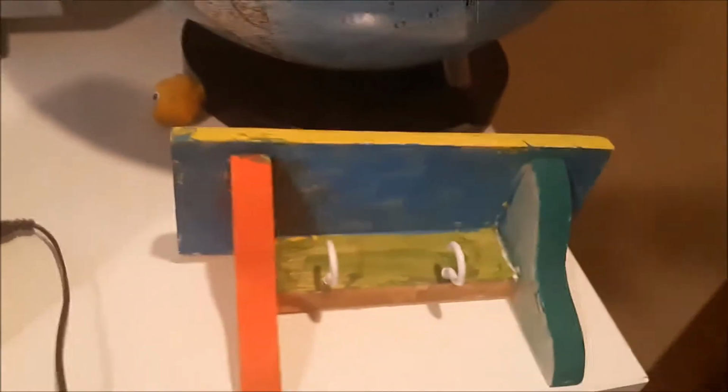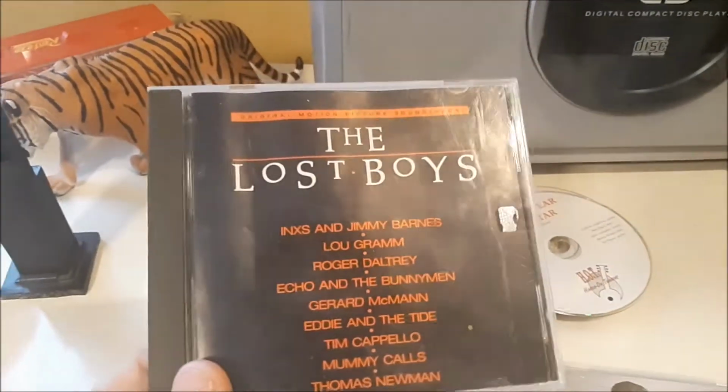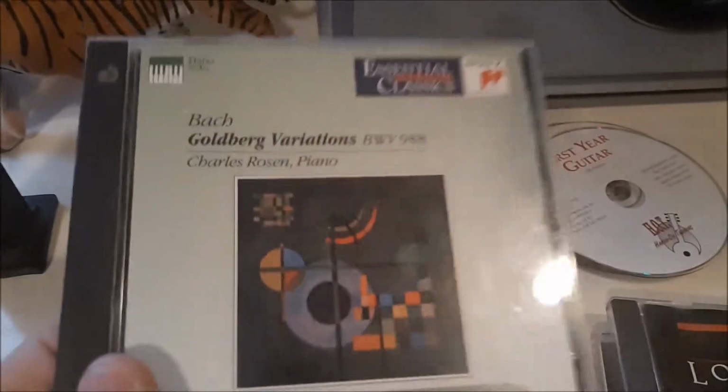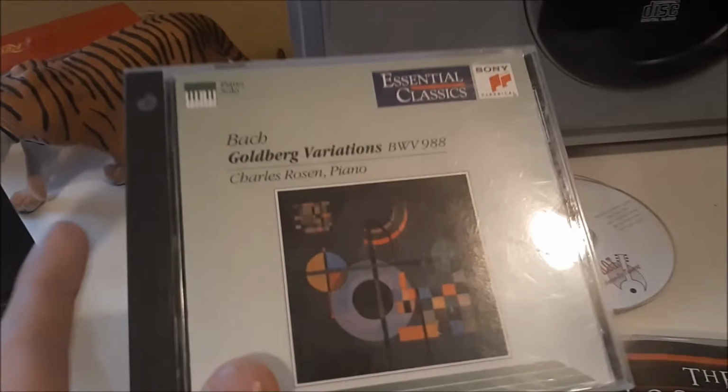And this is just a shelf I made in 6th grade. And I have my CDs here with a CD player. I have a Hunter Hayes CD. I have this one I've never listened to, but my dad gave it to me, and I'm yet to listen to it. I have the Goldberg Variations from Bach because I really love this piece.